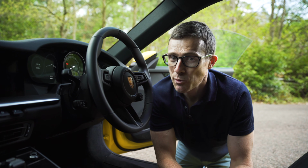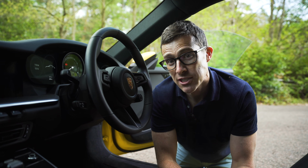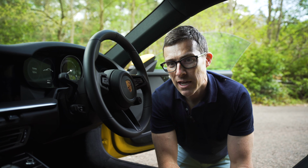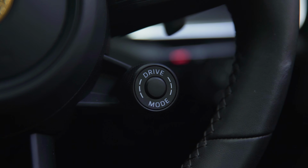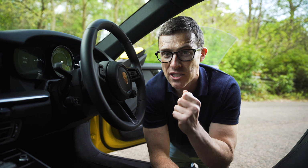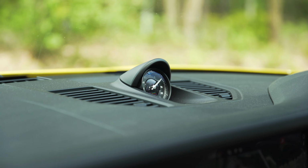And finally, there's a sports chrono pack, which is a must-have at £1,600 because it gives you a bit more performance from the car's engine and gearbox. It includes a sports response mode, which when you press it, puts the car into its maximum attack settings for 20 seconds for instant overtaking. It also includes a little clock on the dash and active engine mounts.